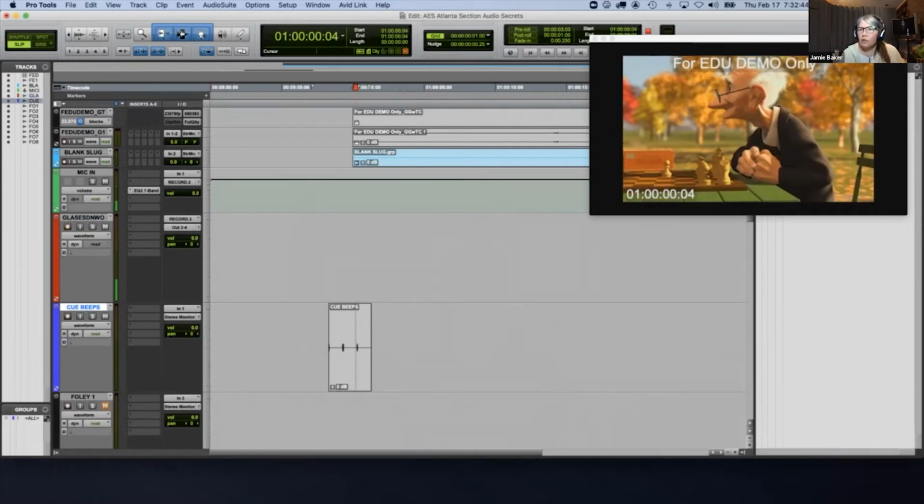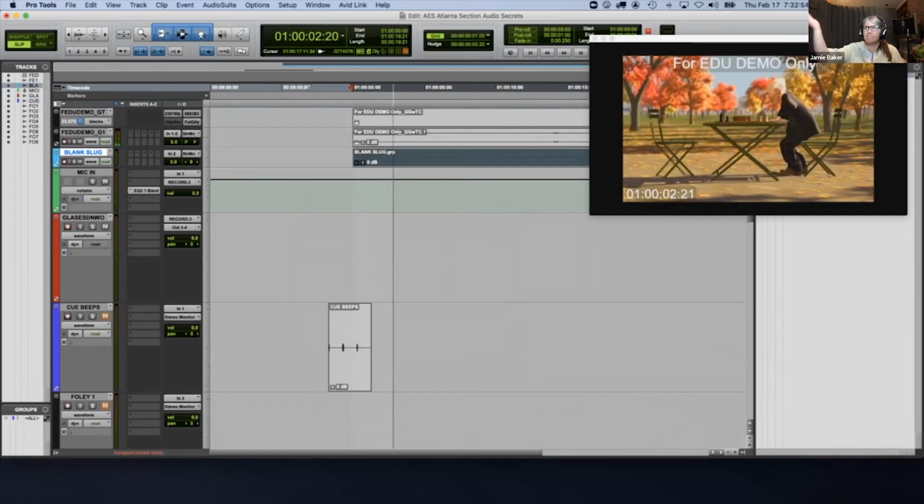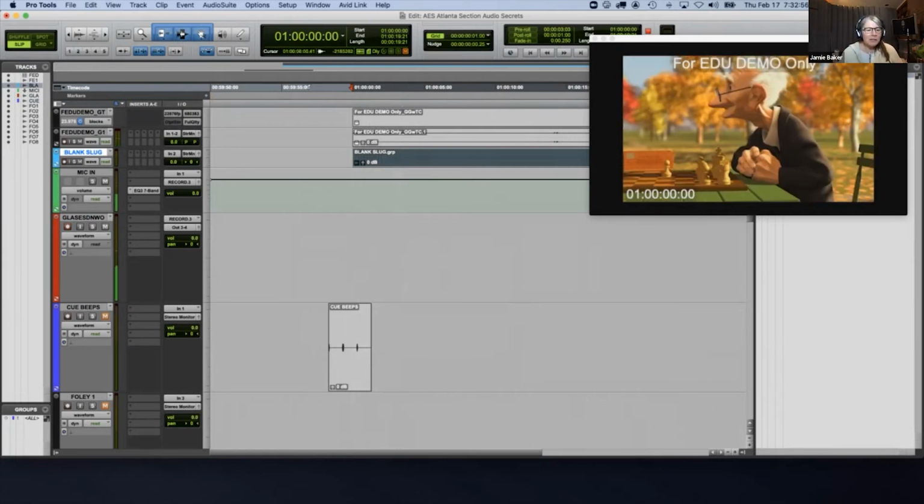So I'll show you the cue with the guide track. It's at the very beginning. I'll turn off my beeps for a minute here. And that's it.